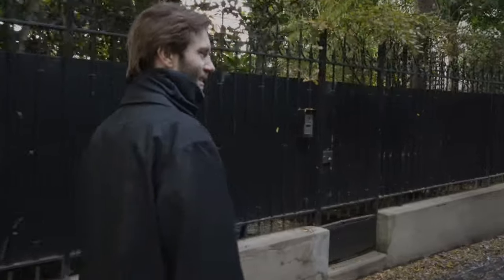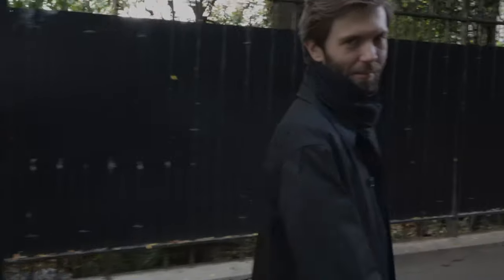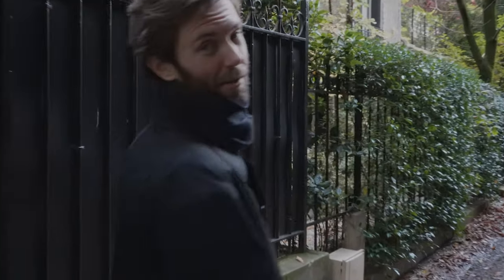That is the question. A little alleyway, perhaps. Going to see something special, perhaps. Let's see. Haven't been here before, so let's see what we discover.